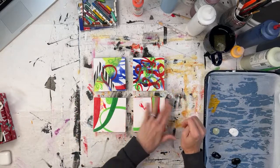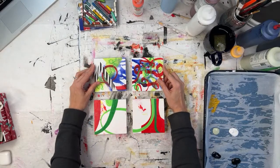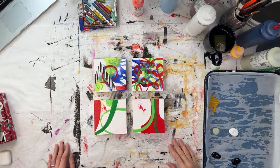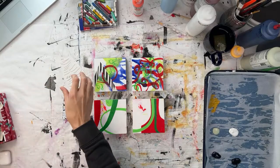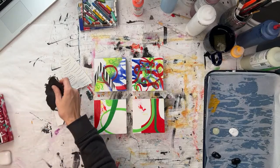Anyway, I wanted to get some of these out from the back of my bookcase where all of my unfinished art goes to rest, and then I forget about it, and then I bring it out years later and it works. So to start out, I'm just going to do some collaging over the top of these to make it instantly much different than it was.